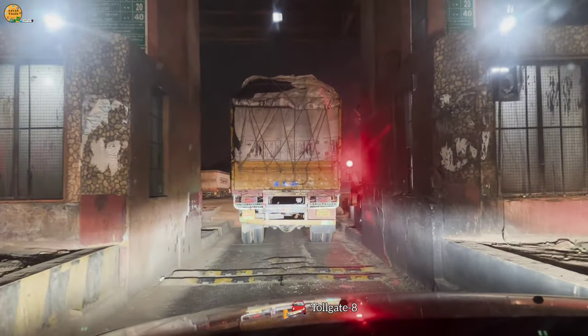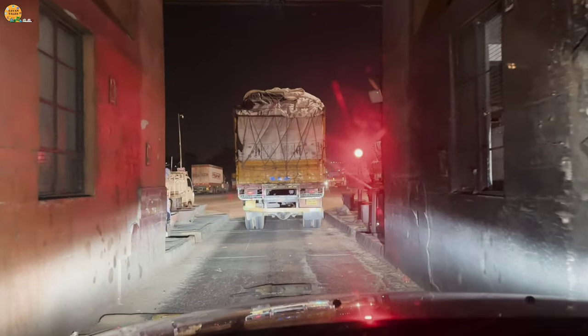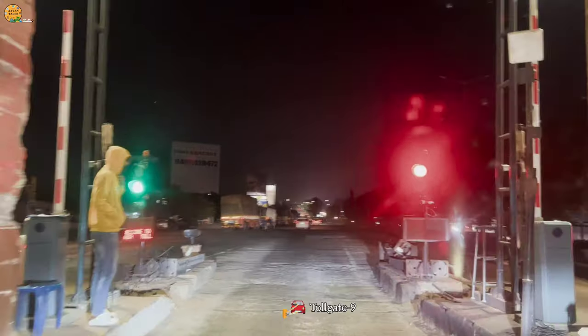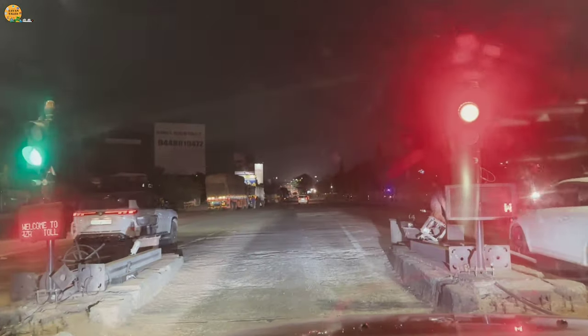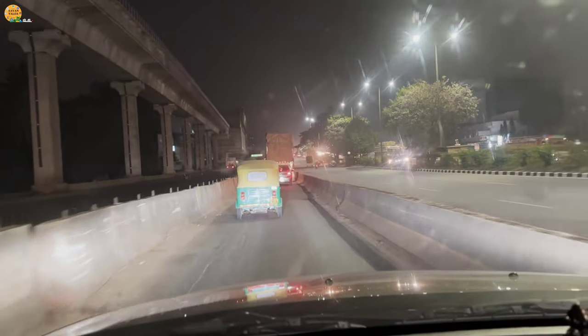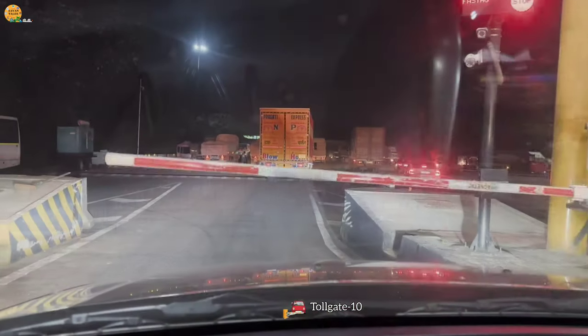Otherwise he was having fun counting the tolls. Toll number 9. We are taking the exit for the Nice Ring Road now. Toll number 10.